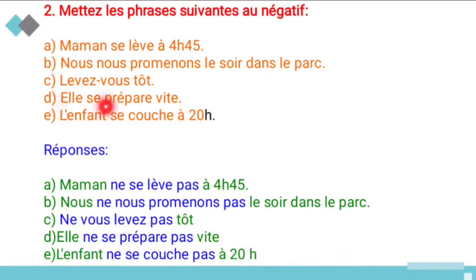And next, elle se prépare vite. So it means she prepares quickly. And the negative answer is what? Elle ne se prépare pas vite. So she does not prepare quickly. And next, l'enfant se couche à 20h. It means the child goes to bed at 8 o'clock. So the answer for the negative sentence: l'enfant ne se couche pas à 20h. So the child does not go to bed at 8 o'clock.